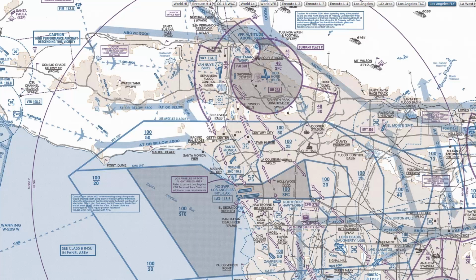Torrance Tower is going to expect us to have the current weather when we call them for landing. So with all of the handoffs and frequency changes going on, when are we ever going to have a chance to actually listen to the Torrance ATIS? Remember that if we're talking to an ATC facility, we must not change frequencies without their permission.